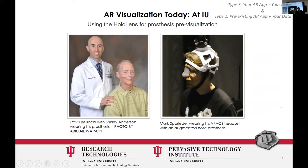So that's called pre-visualization. It's utilized in a lot of different areas. That would be what we were looking at with the Trimble Connect. That's pre-visualization of a construction, kind of terrestrial, environment.